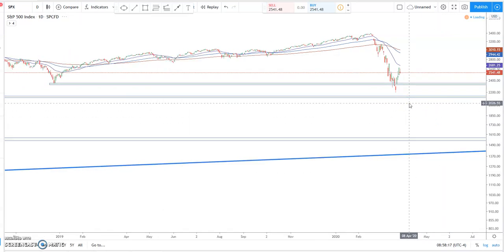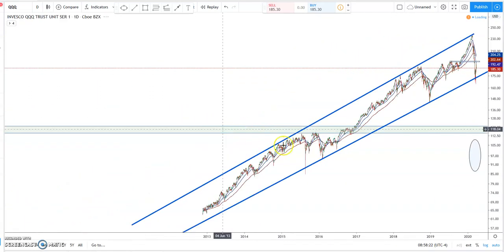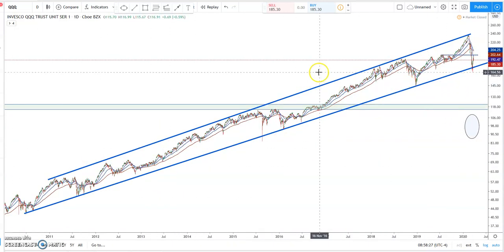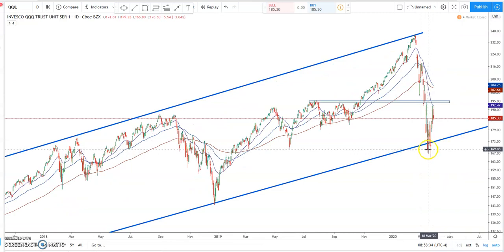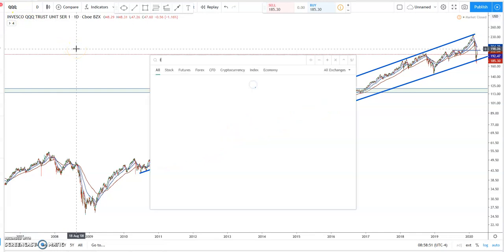Moving on to the Qs. Again, the Qs are holding up better than anybody else right now. Here's the daily chart, and you see the channel is still intact. I don't count this as a break of the channel because we rebounded right back into it. So by far it's holding up the best of all the indexes. And when things do start to turn around, I think this is the place where I want to look for opportunity.